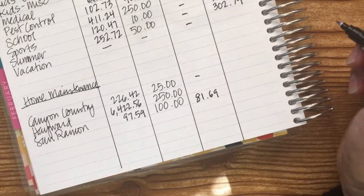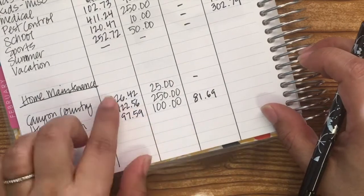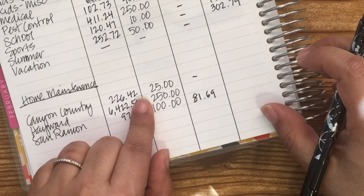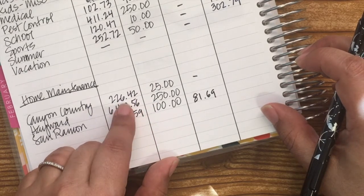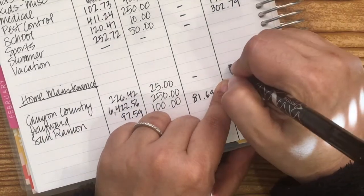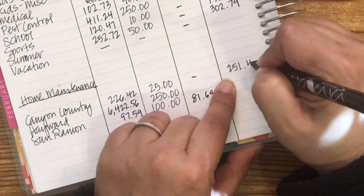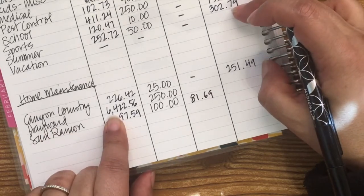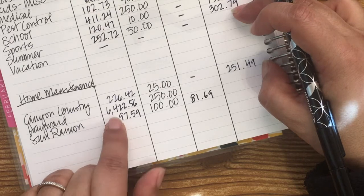Home maintenance. So these are our home maintenance plans, and sorry if this is crooked, it's just how I write, but we obviously have 3 properties because we own rentals. So for the condo, we have $226.42. You might be thinking, that's not a lot, but we wound up buying some appliances to replace here, so that's what dwindled it down. So we're recouping and building it up. So we have $259.149.